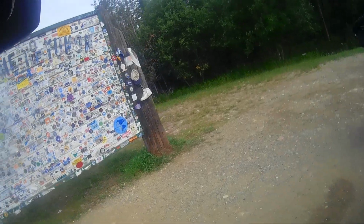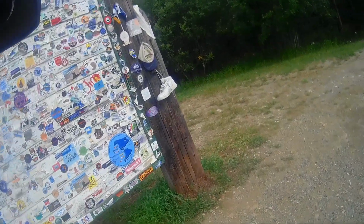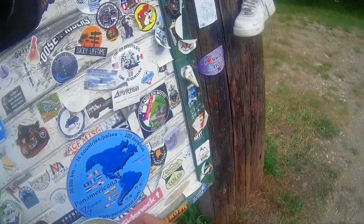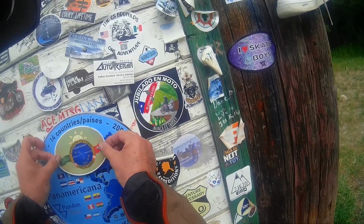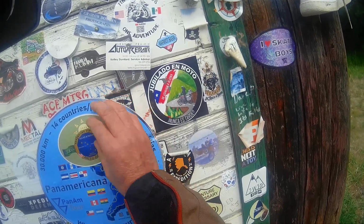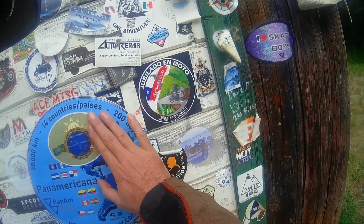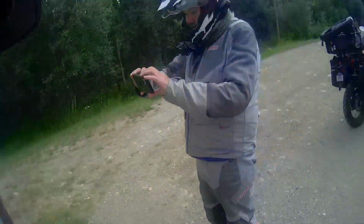Where? Put it on top of that? Yeah, good point. Greg made a good point. He goes, put it on top of the Pan American dude. He covered up everybody else's sticker. It's like, yeah, that is pretty freaking... Yeah, good point. Let me get a picture of it.